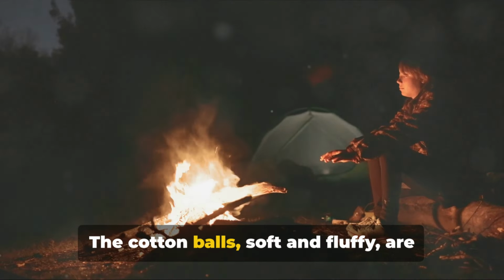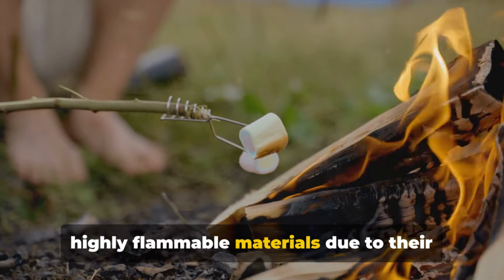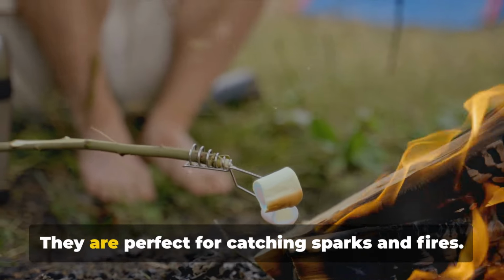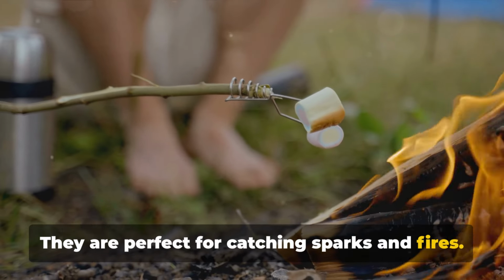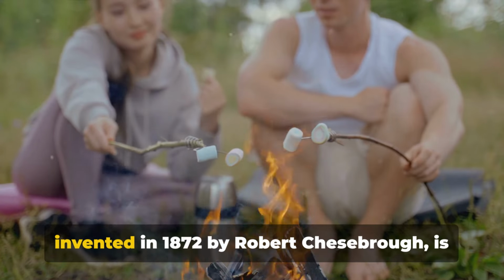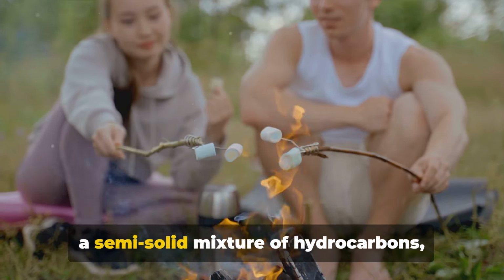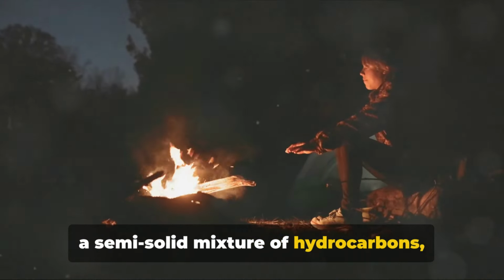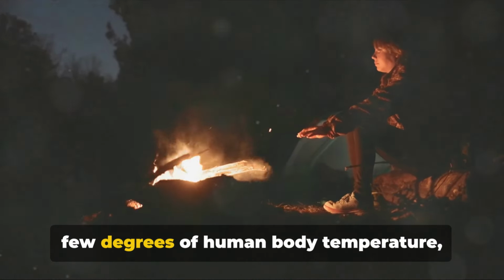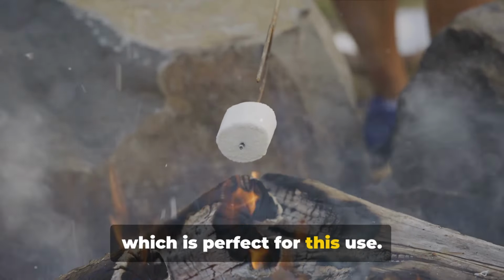The cotton balls, soft and fluffy, are highly flammable materials due to their loosely packed cellulose fibers. They are perfect for catching sparks and fires. On the other hand, petroleum jelly, invented in 1872 by Robert Chesebrough, is a semi-solid mixture of hydrocarbons having a melting point usually within a few degrees of human body temperature, which is perfect for this use.